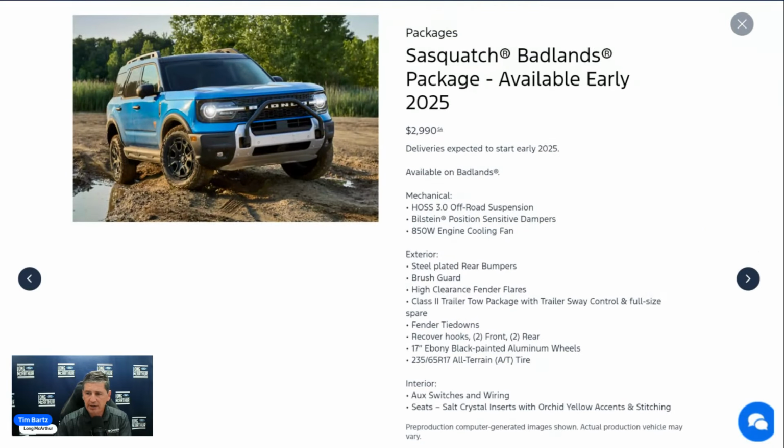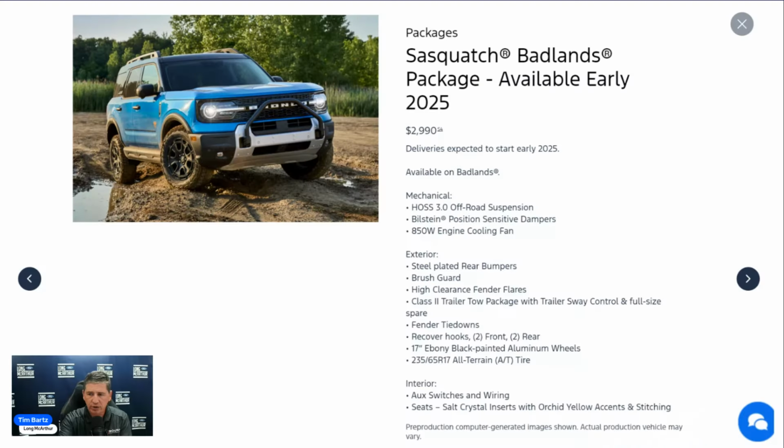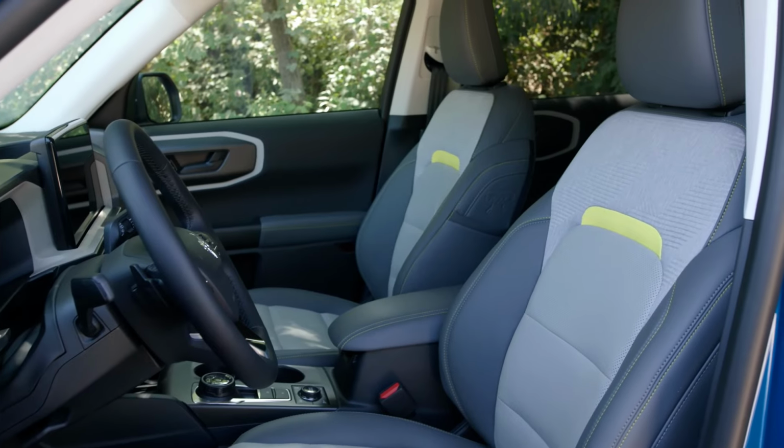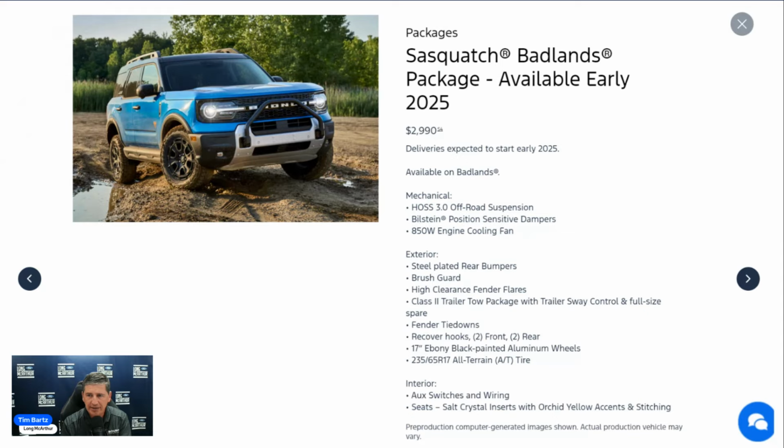Now on the interior, you're going to get some upgrades. You get auxiliary switches with wiring. We're going to show you where that's at. 4 switches up there. It'll be pre-wired to underneath the hood on the left side, driver's side. So if you want to add lights, that kind of stuff, you'll be able to do that. The seats are also going to be upgraded with this. It says salt crystal inserts with the orchid yellow accents and stitching. I'm going to show you images because I think Ford Media did get us this, because I forgot to get an image of this when we were there. We were in a rush and everything, but there you go. That's an upgrade for you there too.